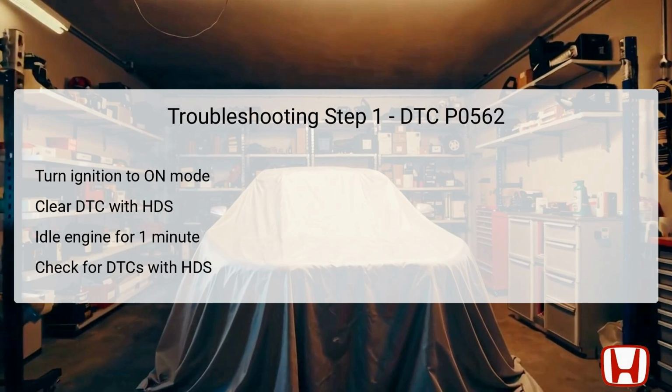After clearing the codes, start the engine and allow it to idle without any load for 1 minute. This idle state helps to assess the voltage levels under standard conditions. Finally, utilize the HDS again to check for any pending or confirmed DTCs. This initial step is critical for diagnosing whether the fault persists and confirm the need for further investigation.